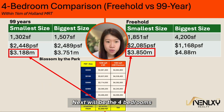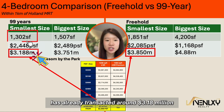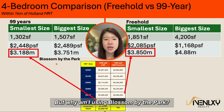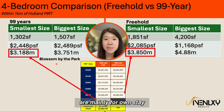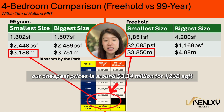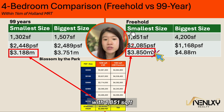Next will be the 4 bedrooms. What we could see is the size for 1,003 square feet has already transacted around 3.18 million. This is from Blossom by the Park, the sub-sale. But why am I using Blossom by the Park? Because there is not much busy transaction around Holland. So that actually represents that people who buy 4 bedrooms are mainly for own stay. With 4 bedrooms at 3.18 million, our cheapest price is around 3.34 million for 1,238 square feet. For freehold, it's about 3.8 million with 1,851 square feet.